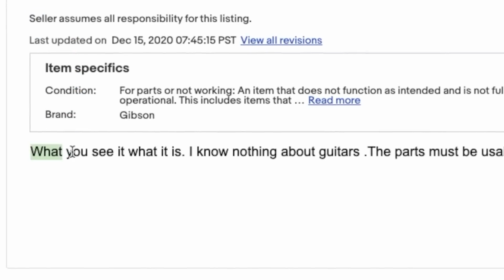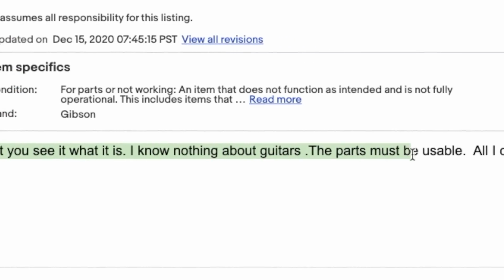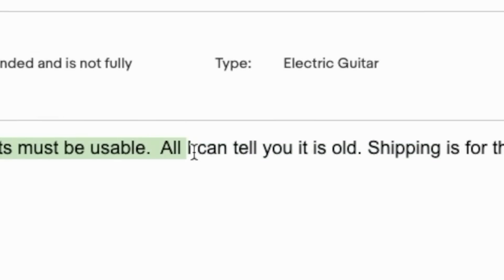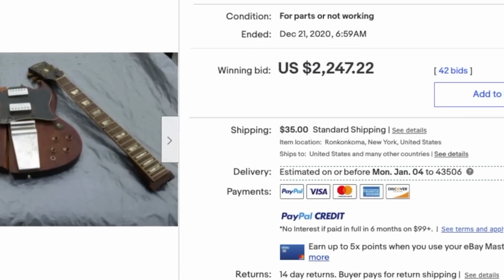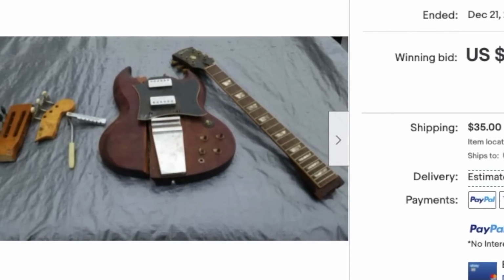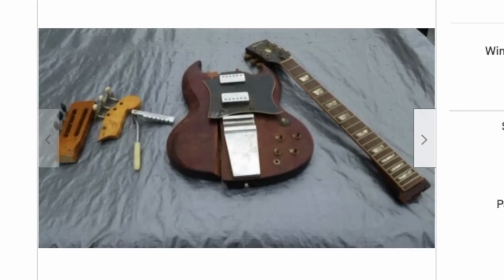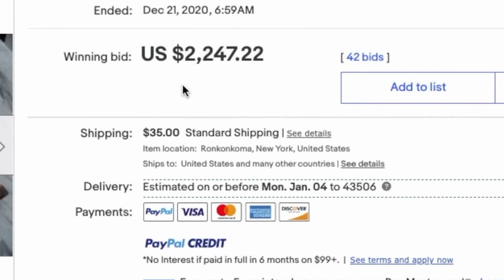His description is, "What you see is what it is. I know nothing about guitars. They must be usable, right? All I can tell you is it's old." And whenever I see a listing like this, it's kind of humbling. I mean, I live in a world of guitars. I live and breathe it every day. So the fact that somebody doesn't know anything about this particular SG, it's just like, whoa, I can't believe it. I bet this guy is just over the moon and had no idea his auction would end at over $2,000.